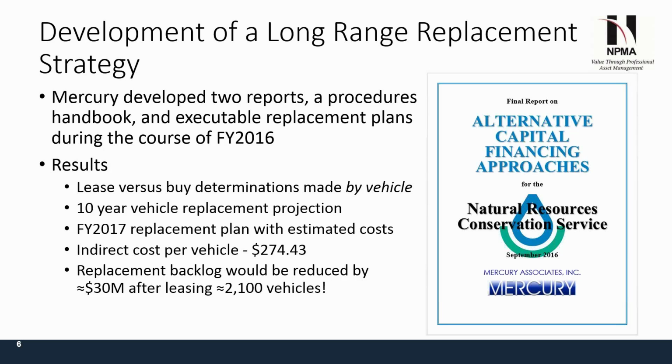We developed a replacement plan by vehicle with estimated costs. We identified those indirect costs. This is part of your vehicle level data reporting requirements from the Executive Order 13693, where you have to report indirect costs for every vehicle in the fleet. The federal standard or the alternative standard that's put in place is somewhere in the neighborhood of $468 per vehicle.